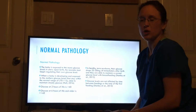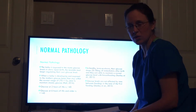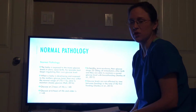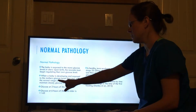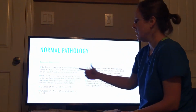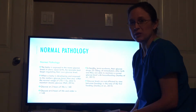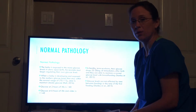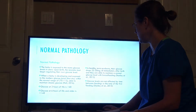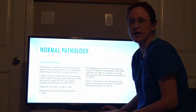So in healthy term newborns without a mom having any risk factors, we know that a baby's glucose, as soon as the umbilical cord is cut, it drops 25 to 30 milligrams per deciliter. So you know a mom with a glucose of 70 at delivery, that baby's glucose may be dropping to 40. But if the baby has no risk factors, they typically have no issues increasing their own glucose without causing themselves to get sick. And in these babies, their glucose is not affected by the first feeding.